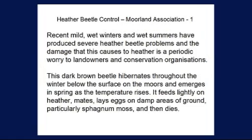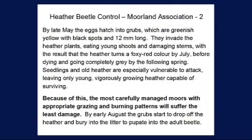Recent mild, wet winters and wet summers have produced severe heather beetle problems, and the damage that this causes to heather is a periodic worry to landowners and conservation organisations. This dark brown beetle hibernates throughout the winter below the surface on the moors and emerges in spring as temperatures rise. It feeds lightly on heather, mates, lays eggs on the damp area of ground, particularly sphagnum moss, and then dies. By late May the eggs hatch into grubs, which are greenish yellow with black spots and 12 millimetres long.